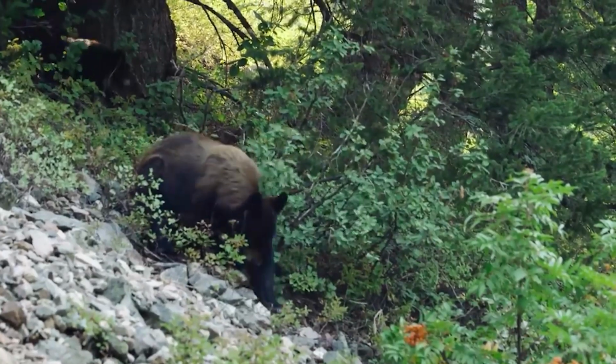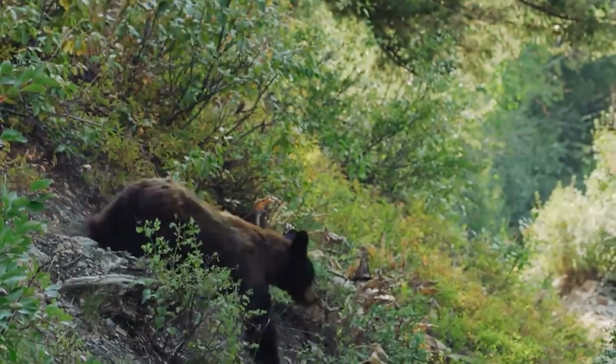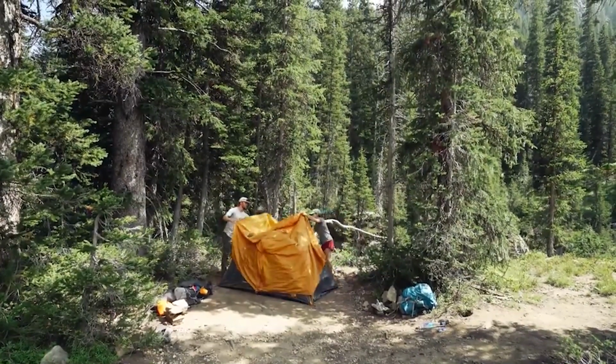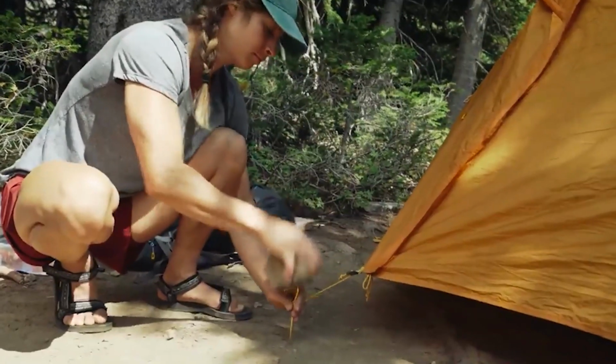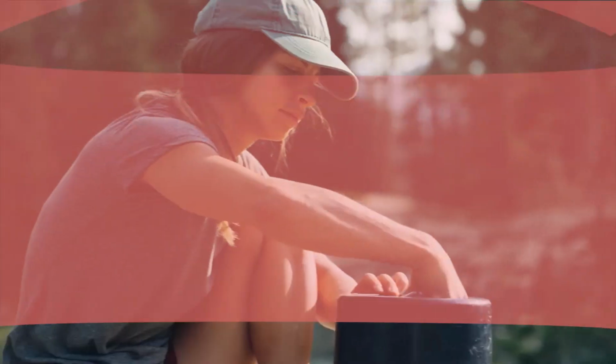Keep in mind though, the area has lots of bears. Two things you'll always need while backcountry camping are bear canisters and bear spray. Bear canisters help you store your food so bears can't smell it, while bear spray is essentially incredibly powerful mace. If you're prepared, backcountry camping can be a blast.